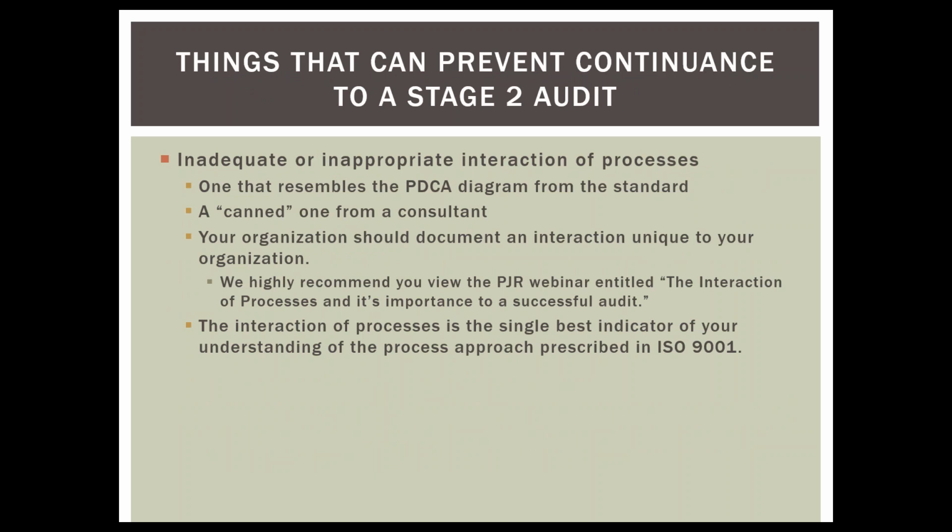Now, in terms of things that can go wrong during the Stage 2 audit, there are definitely some items that represent concerns, things that you need to address. One of the more prevalent of these is going to be an inadequate or inappropriate interaction of processes. As you noticed, we look and confirm that you've identified what your processes are, and how they interface with each other. If we are shown something that represents, for example, the PDCA diagram from the standard, or something canned that doesn't really reflect on you or what your processes are, these are all potentially going to be concerns. We do actually have a webinar on just this topic.